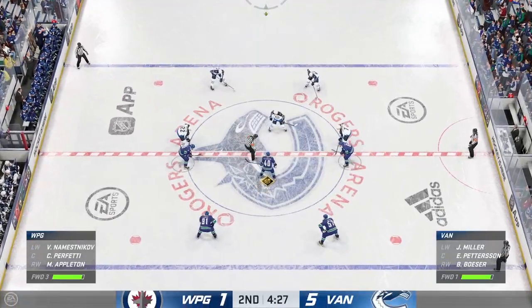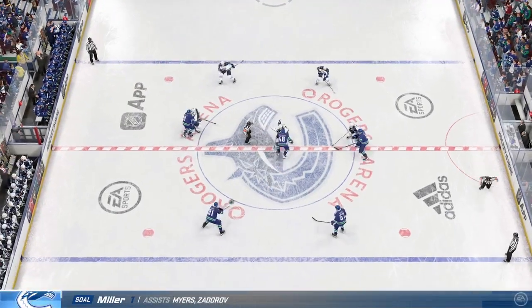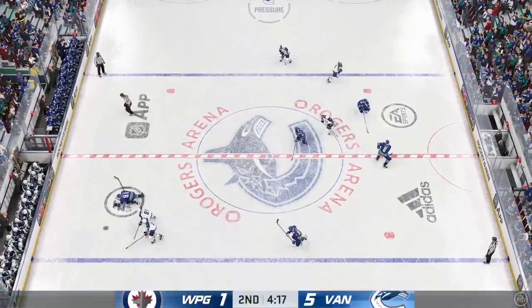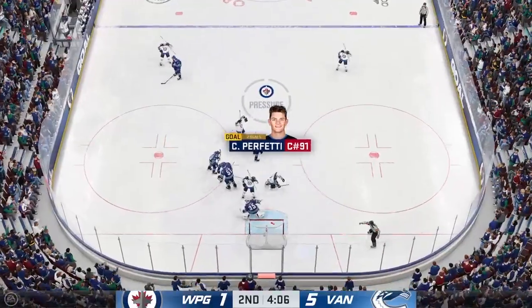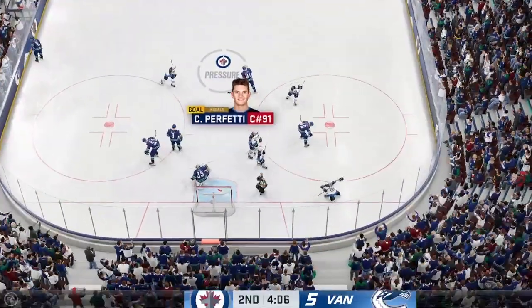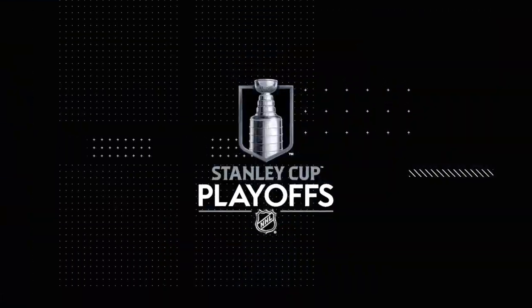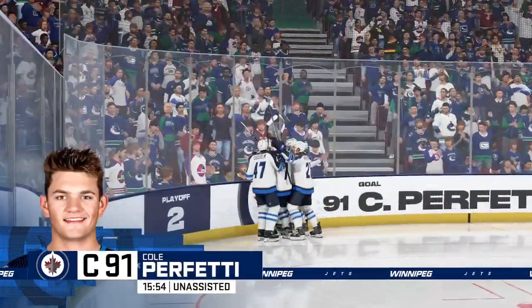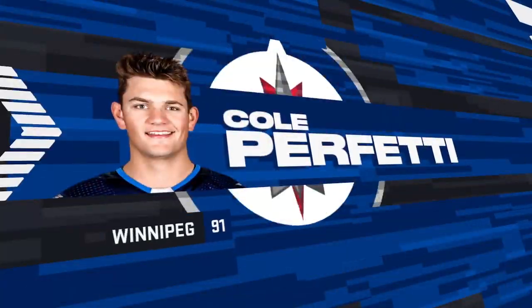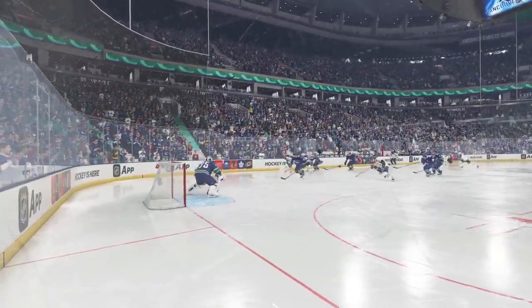Vancouver's looking to carry this sizable lead here into the second intermission. They have been the dominant club tonight. Picked up here in the neutral zone by Zadorov. Takes a shot. They score. And if they ever needed one, this was exactly the time. Wow, they're just trying to get some momentum back in this game. So deflating when you give up so many goals, James. But you got to figure that this is a step in the right direction. But what can they do with it now? They got to build or it's over.